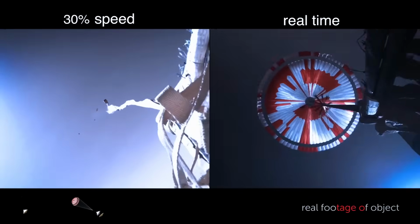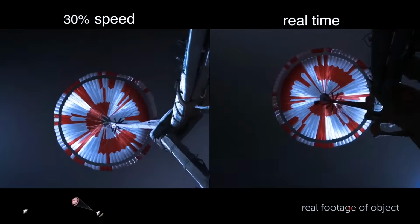Navigation has confirmed that the parachute has deployed and we are seeing significant deceleration.